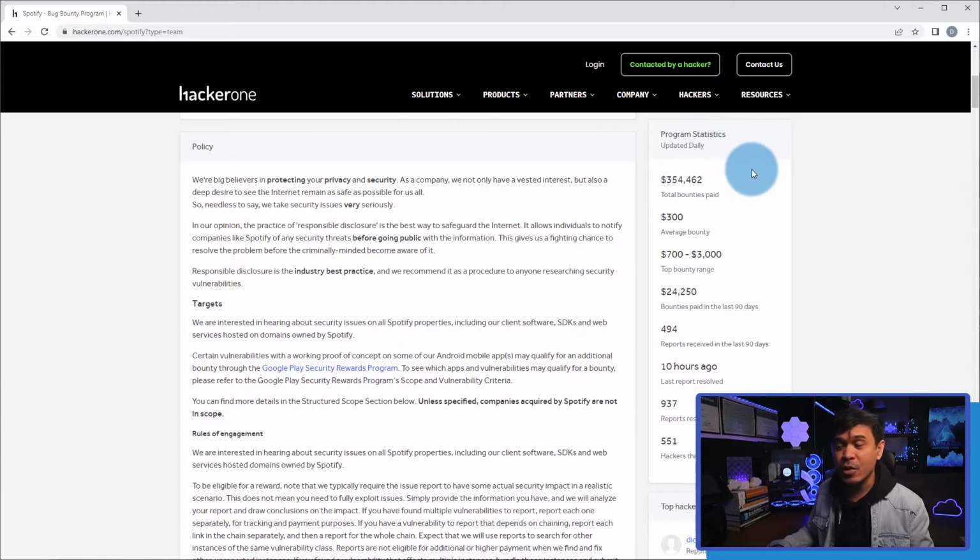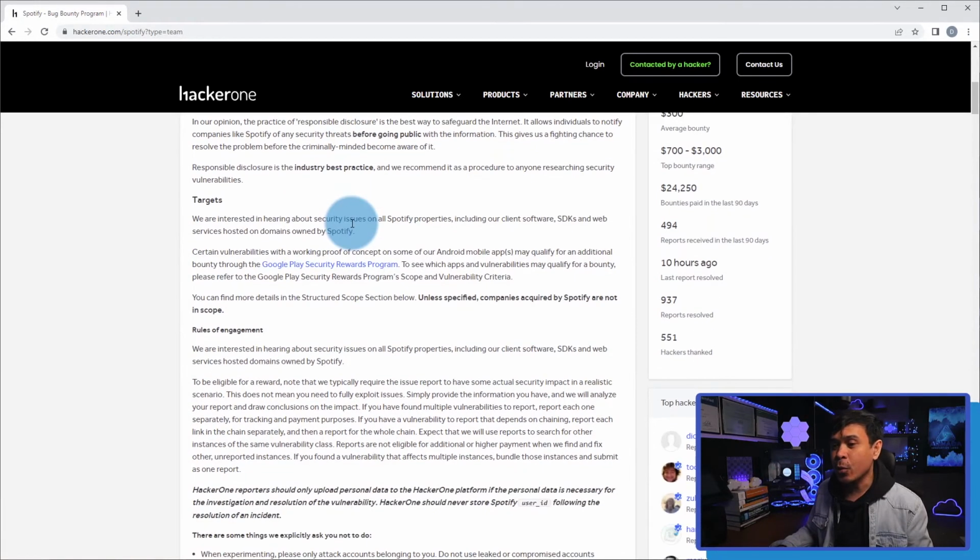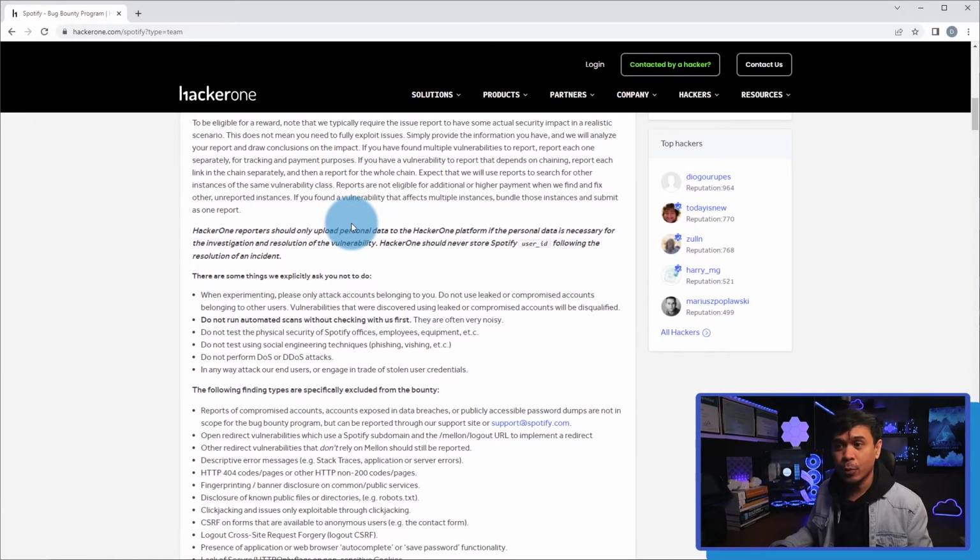These are bounty information. It's a total of 354,000 bounties paid overall. The average bounty is $300, and the top bounty range is from $700 to $3,000. Now, if I scroll down further, we'll see more rules.